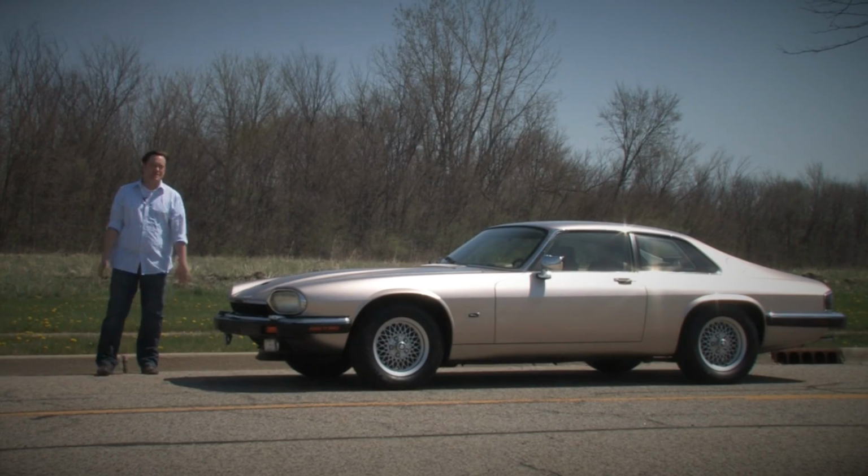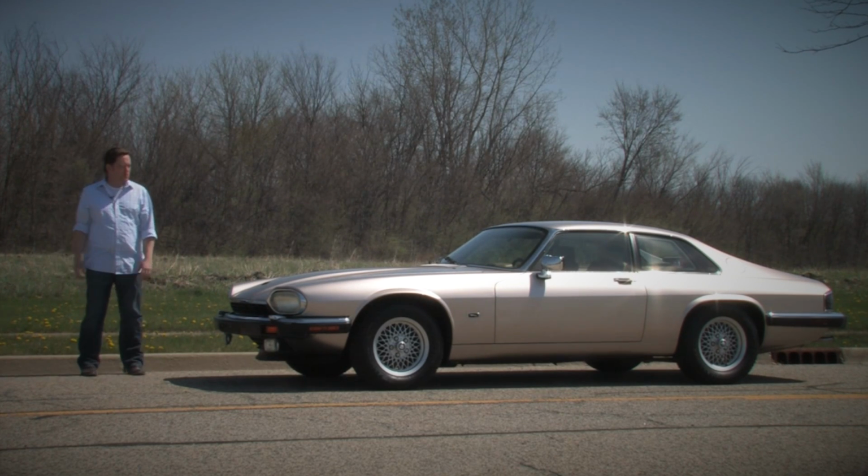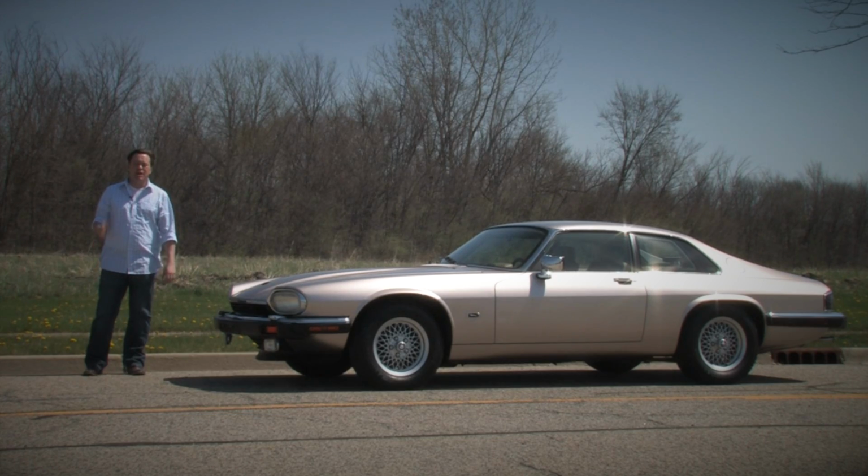Hey everybody, thanks for joining me on this breezy and warm Chicago day. And what a day for a car like this. What we're looking at is a 1992 Jaguar XJS V12 Coupe.